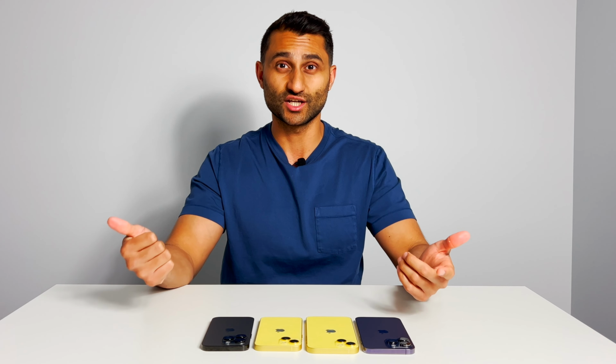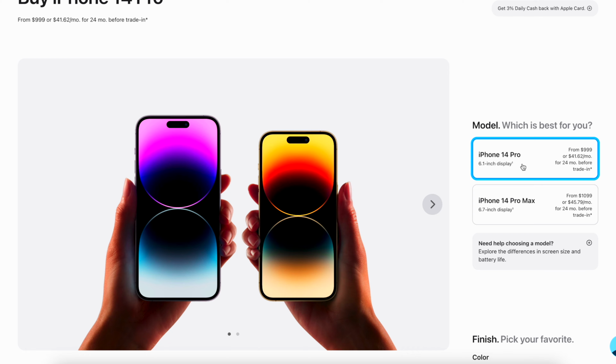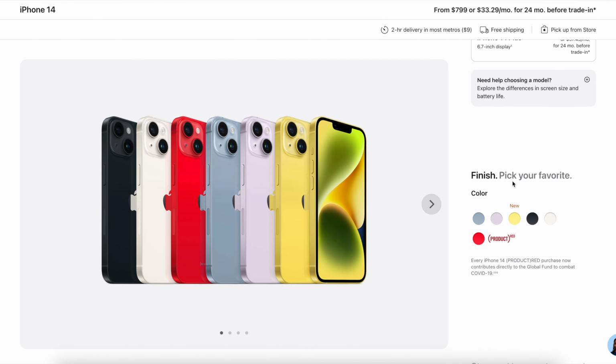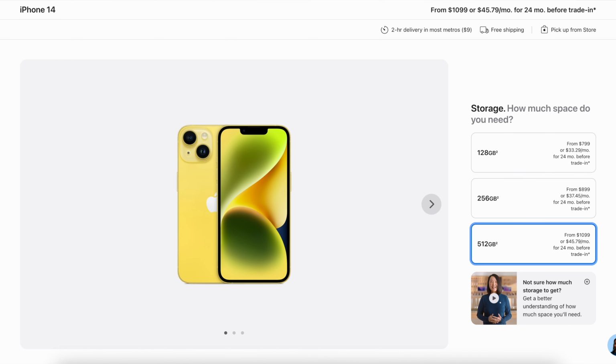Some other notable benefits of the Pro is that the Pro also has Apple's most recent A16 chip within the iPhones. The 14 and the 14 Plus have last year's chip, the A15. So there's going to be a slight performance boost when it comes to the Pro models. There's also a 1 terabyte storage option for the Pro models, whereas the 14 and the 14 Plus on the entry level side only go up to 512 gigabytes.